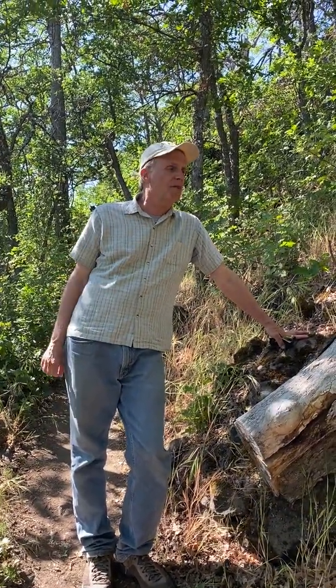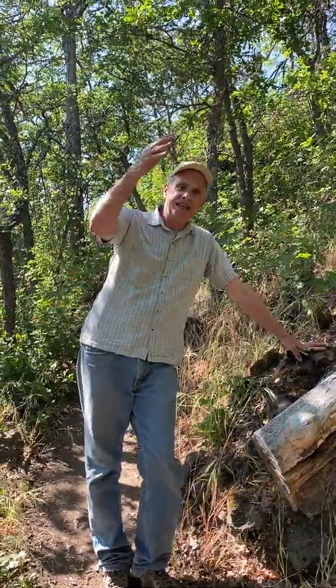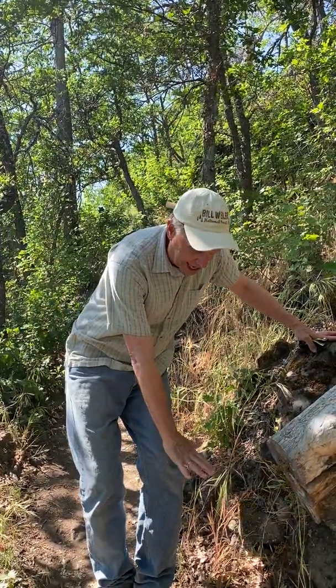Well, we moved up the trail a bit. We're still pretty much in a pure stand of Oregon white oak and the talus slope. So we have two important priority habitats with the Washington Department of Fish and Wildlife because they're just so important for wildlife. The oaks can live for a long time and they come in all sizes.